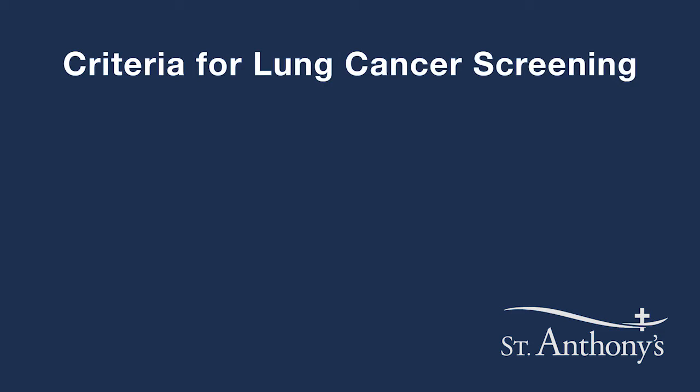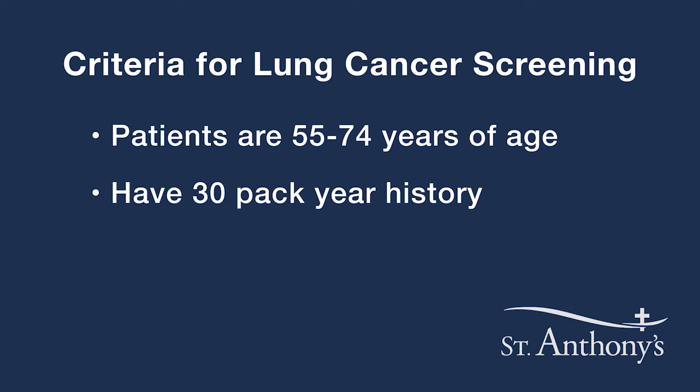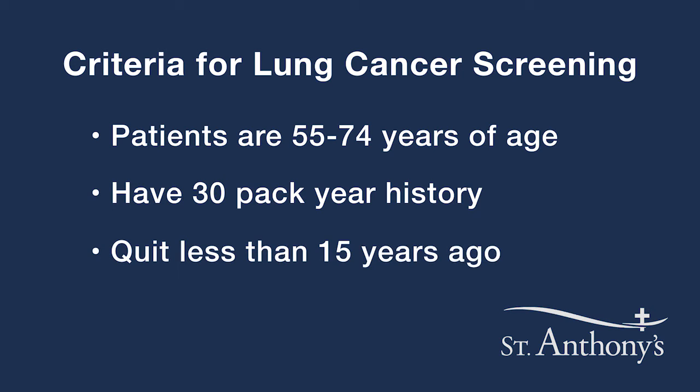The criteria here at St. Anthony's is patients are between the ages of 55 and 74, have a 30-pack history of smoking cigarettes. So they've smoked at least a pack a day for 30 years or 2 packs a day for 15 years. And if they've quit smoking, they have quit for less than 15 years.